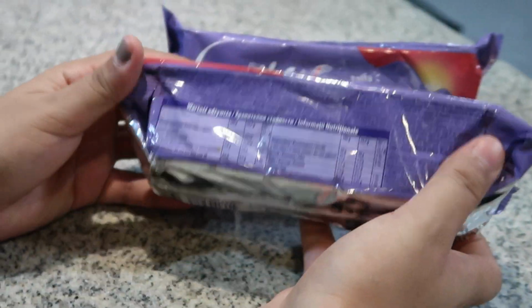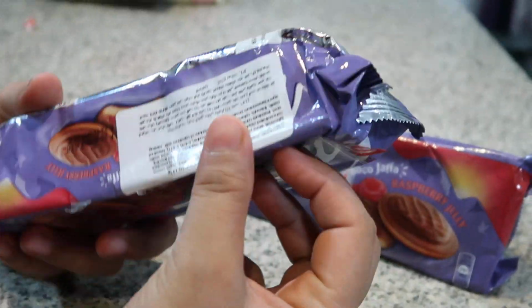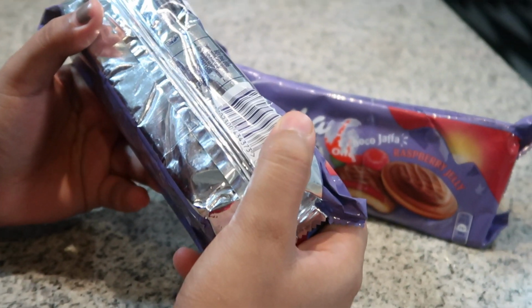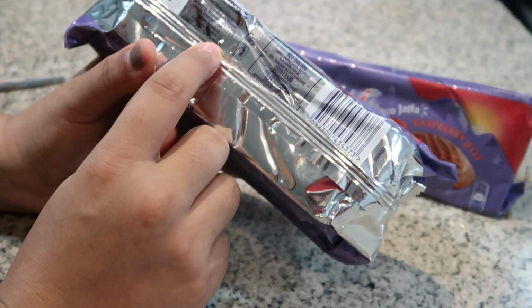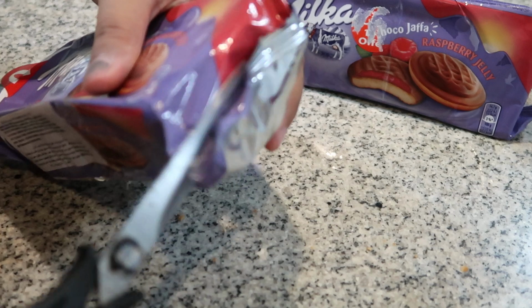So what else? They have mentioned all the ingredients and everything over here. And what else I can tell you? Yeah, it is a product of Romania. Over here they have mentioned Romania. So let's open it. Let's not wait for long and see how it is.